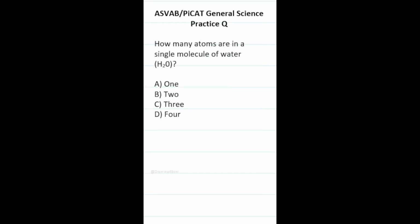This ASVAB PiCAT general science practice test question says how many atoms are in a single molecule of water, that is H2O. So let's look at H2O very quickly. So this two means we have two hydrogen atoms. There's not a one here, but generally when there's no number here, that means you have one of those atoms. And in this case, we have one oxygen atom. So in total, we have one, two, three atoms in a single molecule of water. That is, we have two hydrogen and one oxygen atoms.